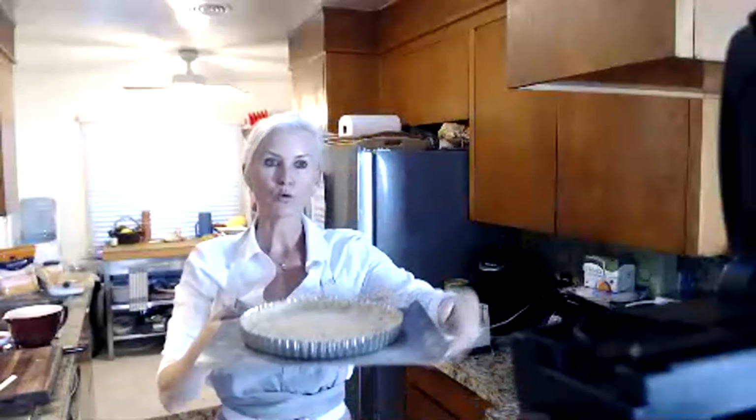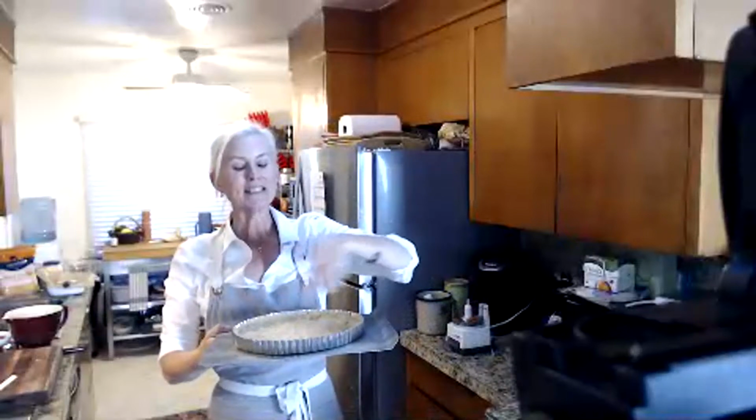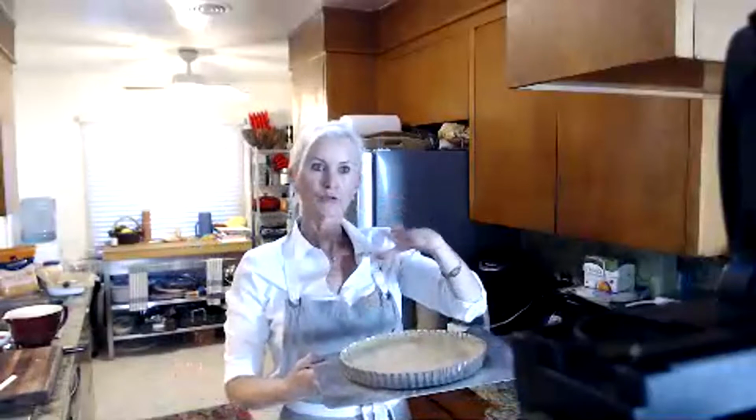The first thing that I did was I made the crust for the bacon and cheddar quiche. This is a 10-inch round. You can use a regular pie dish, which is about 9 inches around, but you're going to want to reduce the cream and the eggs because then you're going to overflow. So I already made the crust.